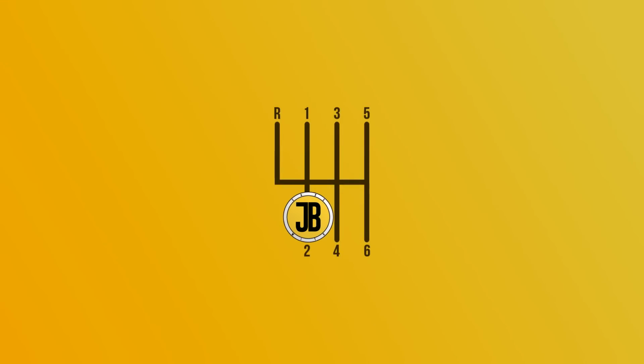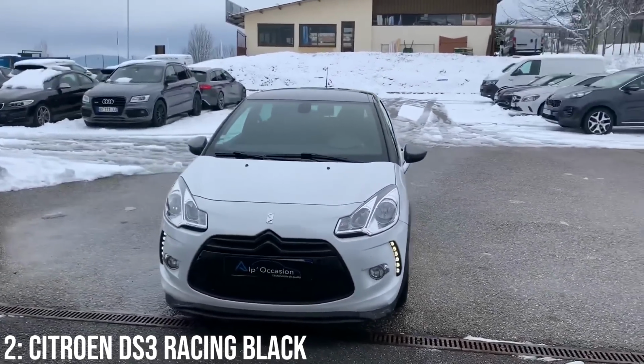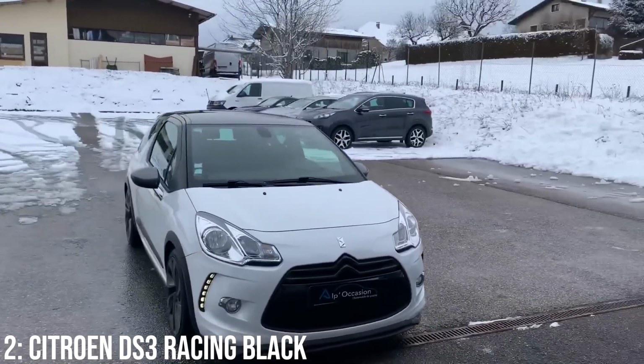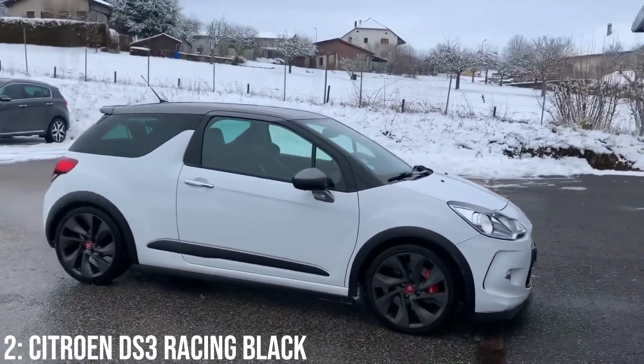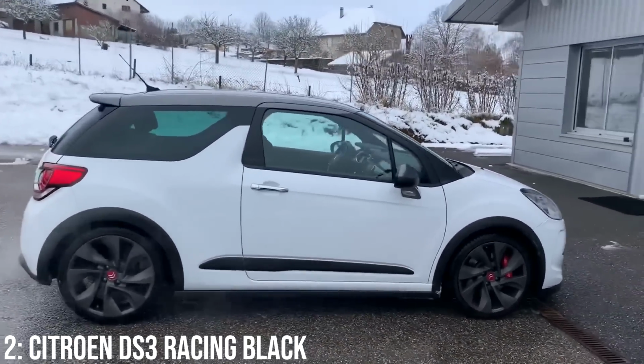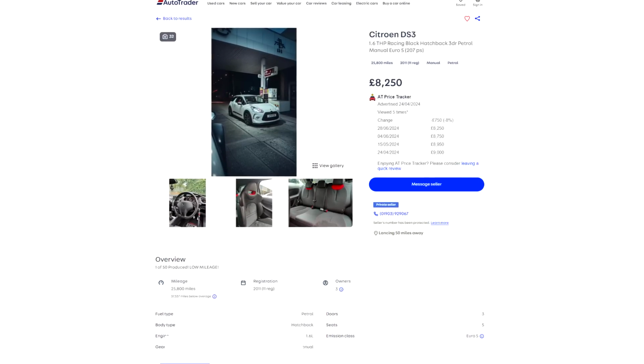Just missing out on the top spot, another rare small hot hatchback, but one with some pretty insane performance considering, the Citroen DS3 Racing Black, a highly limited 1 of 50 car that is still very much available within our price range when you find them appear online. Here's one for £8,000 from 2011 with just 25,000 miles on the clock, for example.